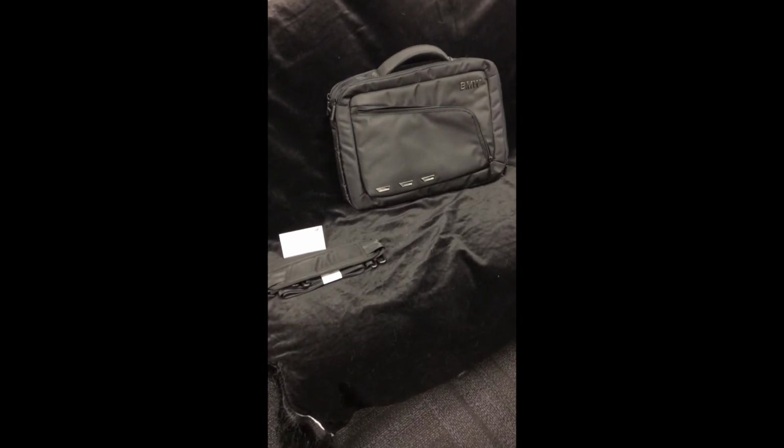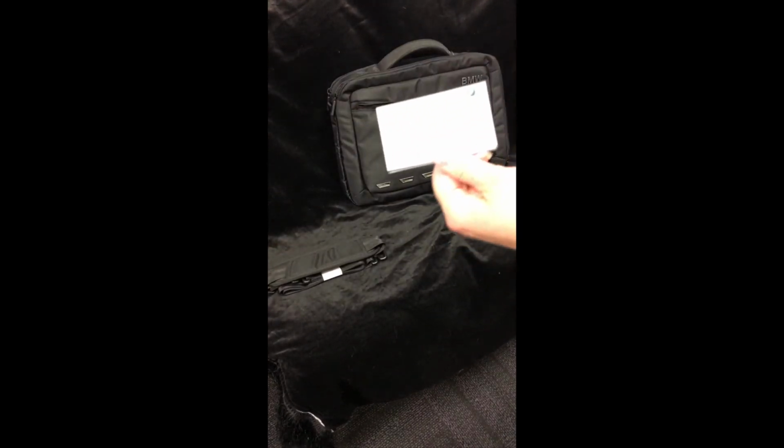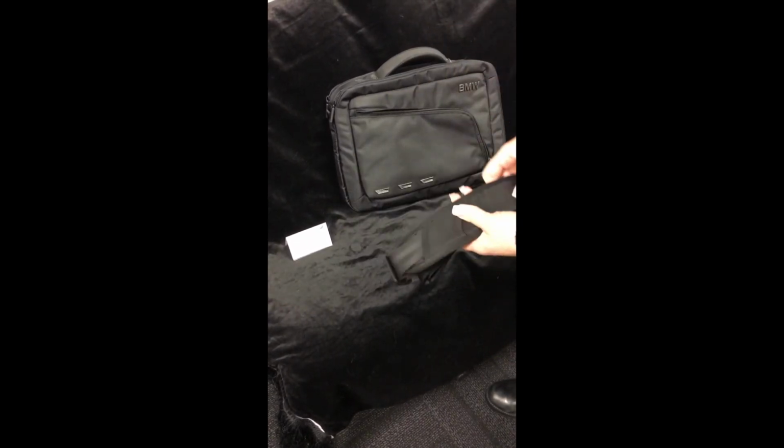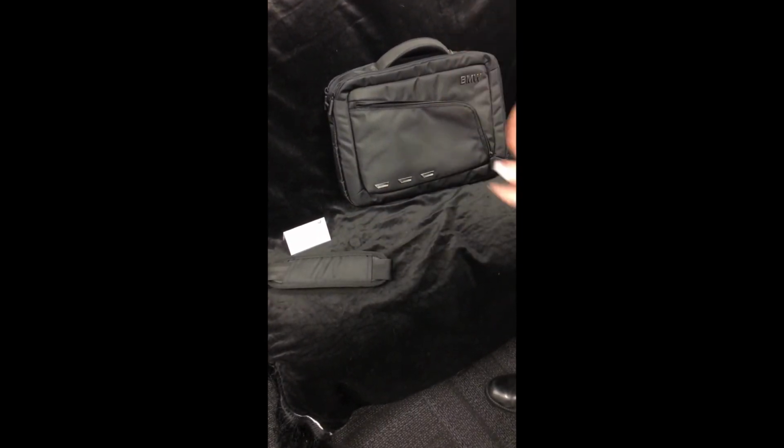Stephanie with Hendrick BMW Northlake, and today we are featuring our BMW Messenger Bag. It's a great Father's Day gift at $75, and it comes with a handy shoulder strap and can also be used as a laptop bag.